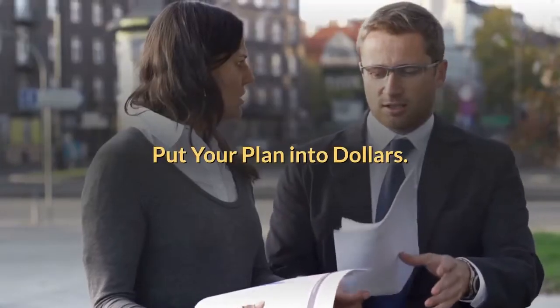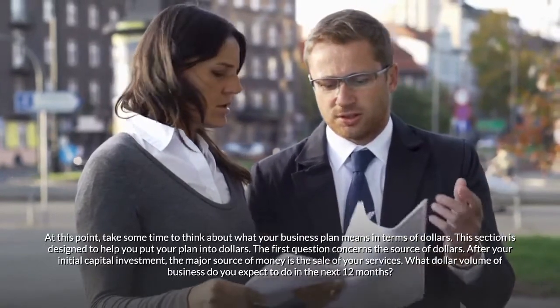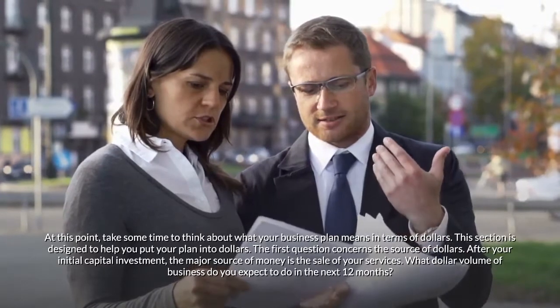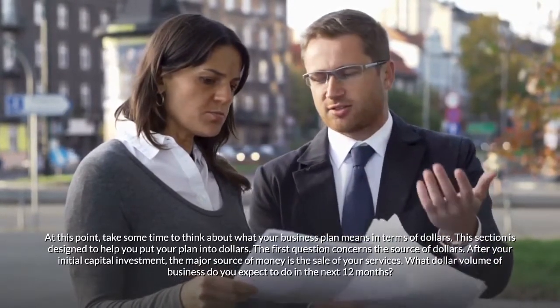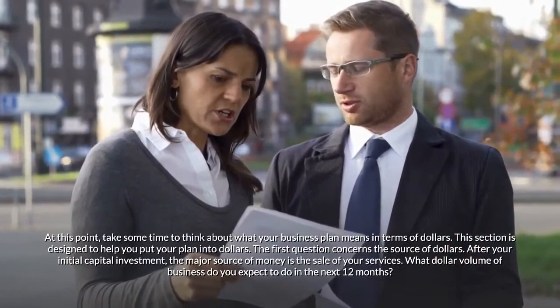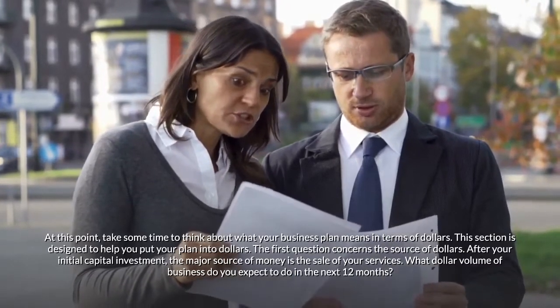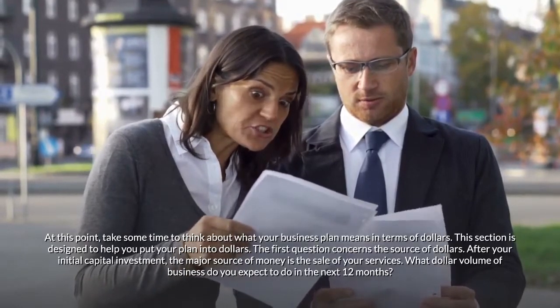Put your plan into dollars. At this point, take some time to think about what your business plan means in terms of dollars. This section is designed to help you put your plan into dollars. The first question concerns the source of dollars. After your initial capital investment, the major source of money is the sale of your services. What dollar volume of business do you expect to do in the next 12 months?